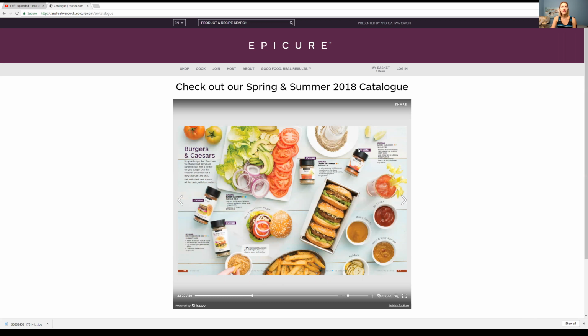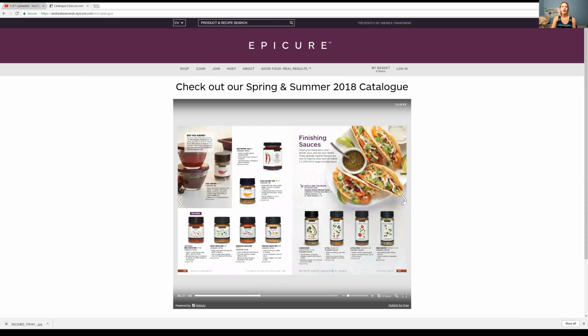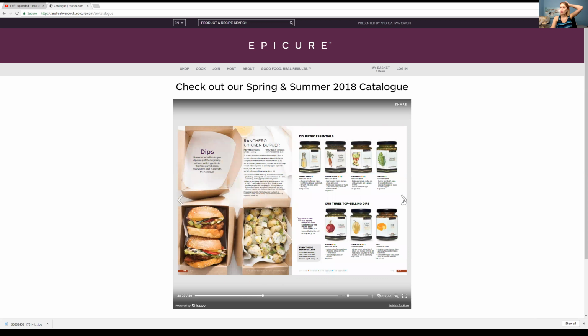Oh, they have a Caesar mix. How did I not see this before? Okay, I'm really excited because I like my Caesars and lots of things for hamburgers. That is seasonal. Oh, so excited, you guys. They have sauces, they have condiments. Who would not want some of these amazing things, right? I'm pretty excited. I'll be posting all of these in my group as well.